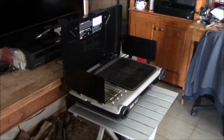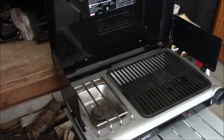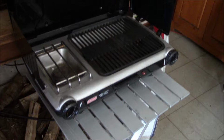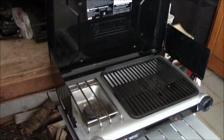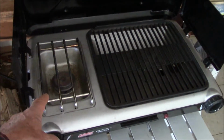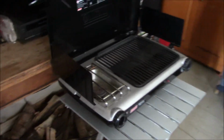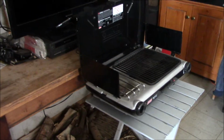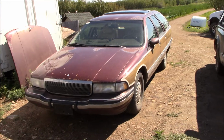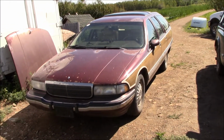And this is what we use. Just our little Coleman propane camping stove. Pop it on the camping table. There's the burner on this side for cooking, and there's a grill over here. And it's super, super good. Cheap and cheerful.